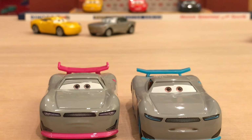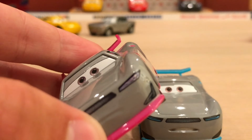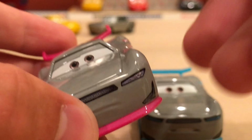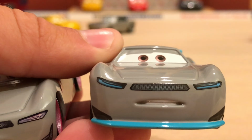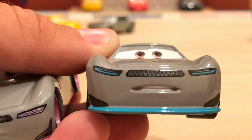One thing that I'm not a huge fan of on Shri is that they didn't really add the accents to the headlights here. They're just kind of normal. The grille there is pretty normal as well. But if you look here on Aiden, I keep wanting to say Gabriel, but there's actually some blue accents to that headlight right there. So that's pretty cool.